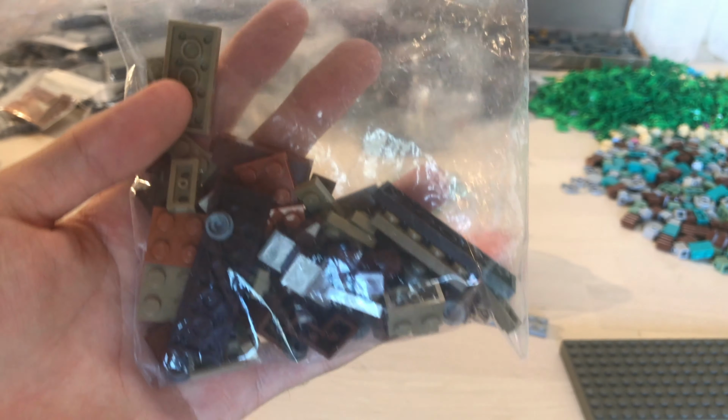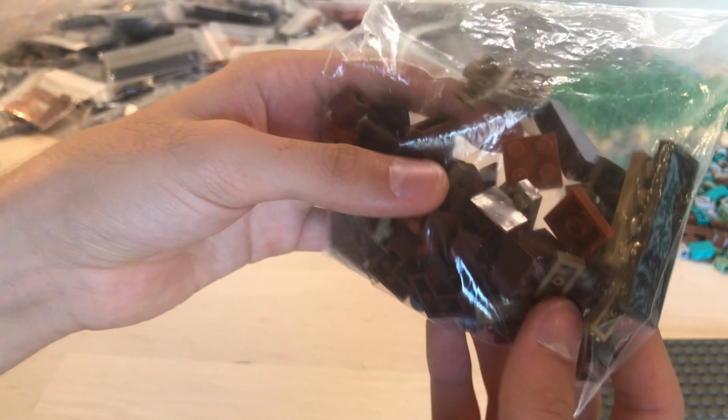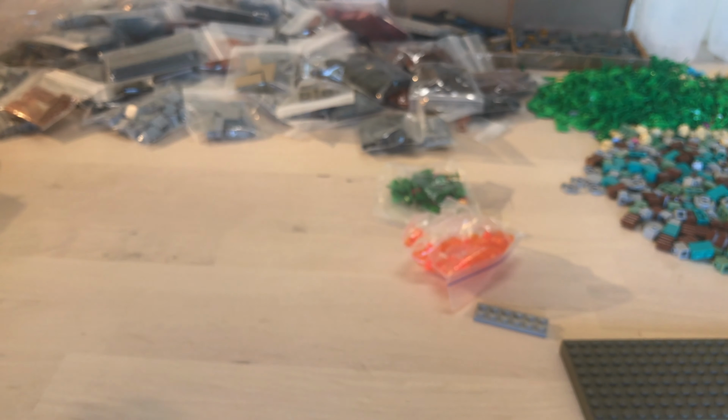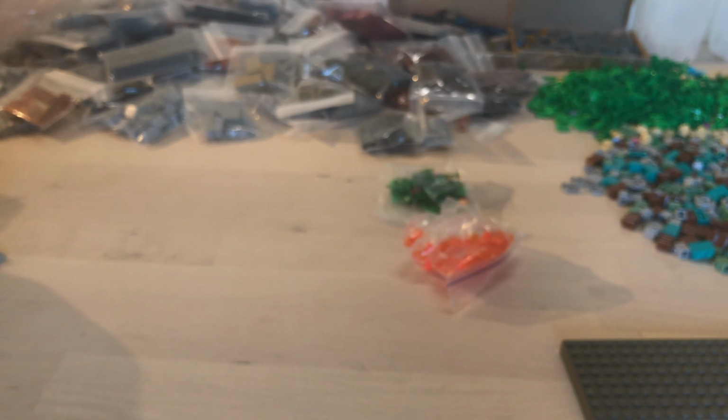In here is going to be a range of browns, and I just really like how this bag looks. Dark tan, dark brown, earth orange. The colors really go well together. And just like this, I'm going to be using these different colors to give varying terrain. And this must have fallen out, I guess.